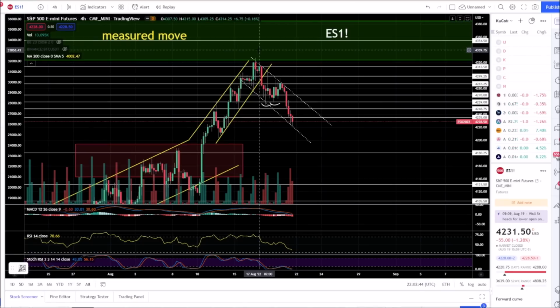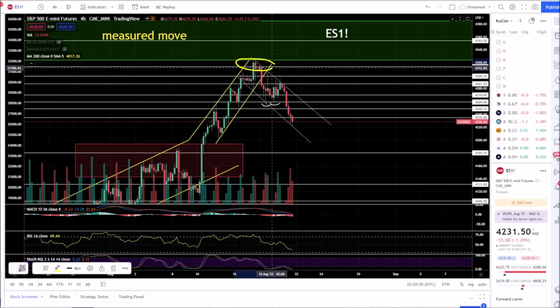Why did the whole market dump? Because the stock market ran up here and hit this resistance level, got rejected. Bitcoin followed. It's like a waterfall effect.